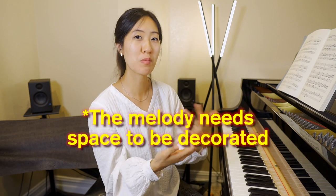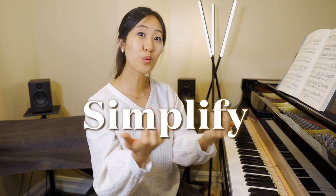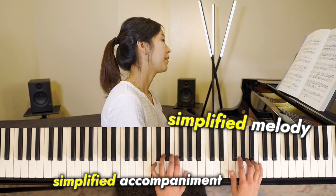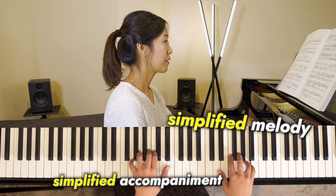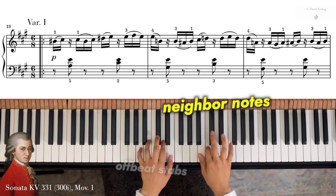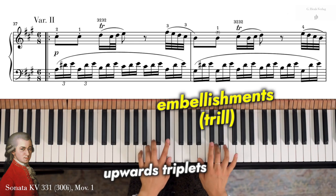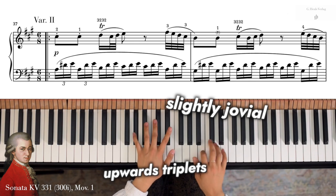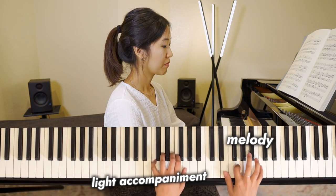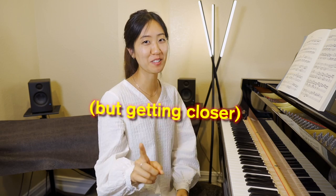We're already starting from a point where the melody, the theme, sounds like it's already been decorated. So let's pull back a little. And then from there, I think we have more room to add variations. We can gather a lot of clues from his theme and variations. We can see exactly how he decorates lines and chords. Not quite there yet, but we're getting closer.